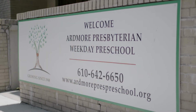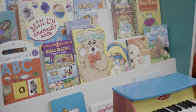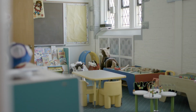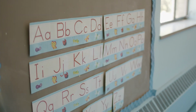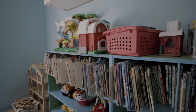Preschool was first established in 1949 as a kindergarten. At that time, Haverford Township did not have a kindergarten in their public school system. So it was basically a need that the church met. Later on it became a preschool, a nursery school as they called it, but a pre-kindergarten education. It is a half-day program and has maintained its presence in the community since that time.